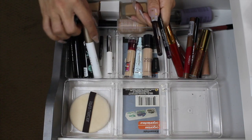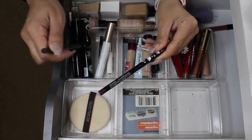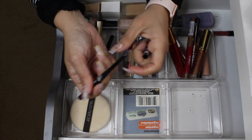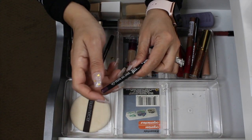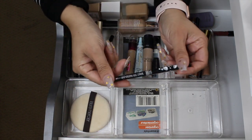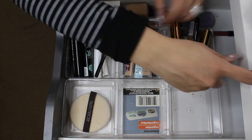eyeliners. This is the one that I pulled in last time. This guy by ColourPop. I did try to use it in the waterline. It wasn't a very good idea. It didn't stay very well, but smudging it on the top lash line, it was pretty good. I'm gonna go ahead and pull it out.